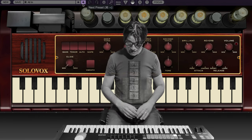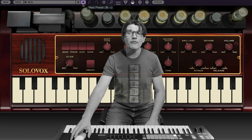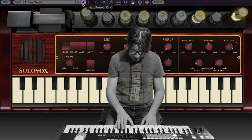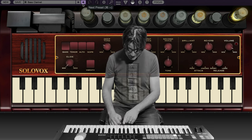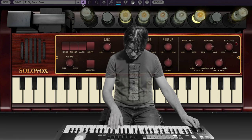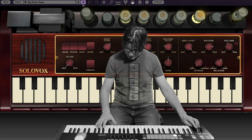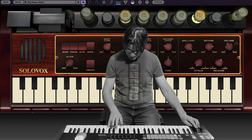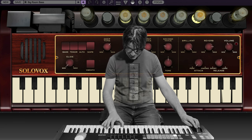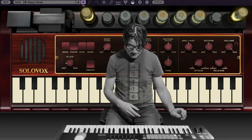Solovox is another very, very interesting synthesizer, and it is a monophonic synth, so I can only play one note at a time. Sound preset.